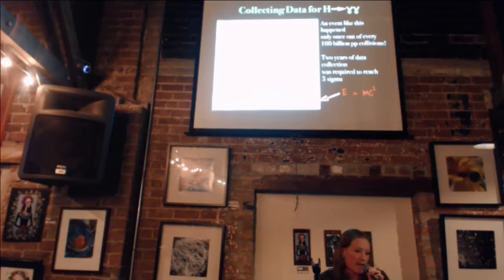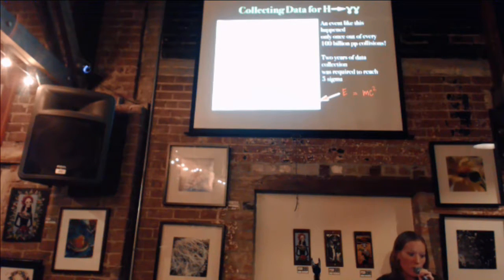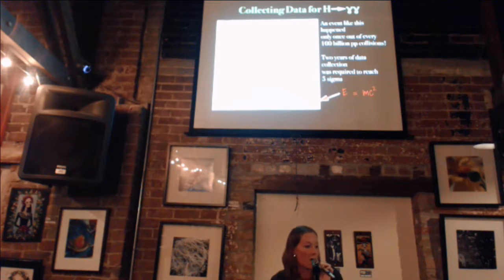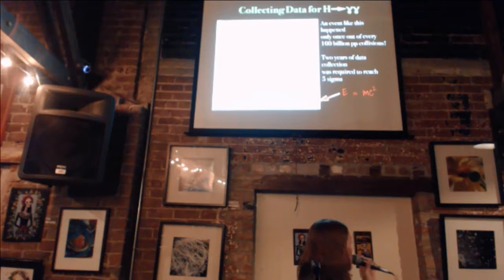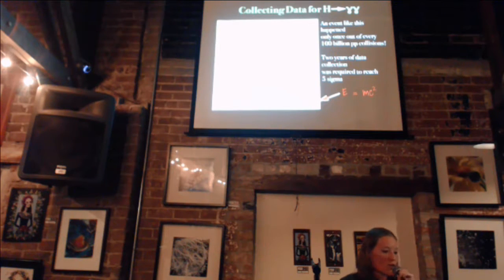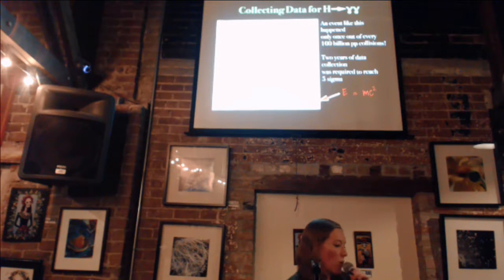So this was the decay mode, the Higgs to gamma-gamma, 2 photons in the final state, that was used to determine the existence of the Higgs boson. And an event like this happened only once out of every 100 billion proton-proton collisions. So again, we're using very not regular processes to look for these things. 2 years of data collection was required in order to reach this 5 sigma threshold required for discovery.